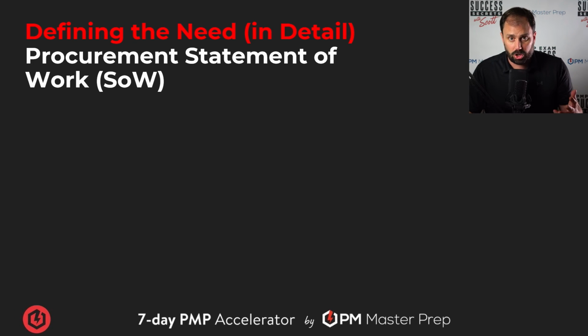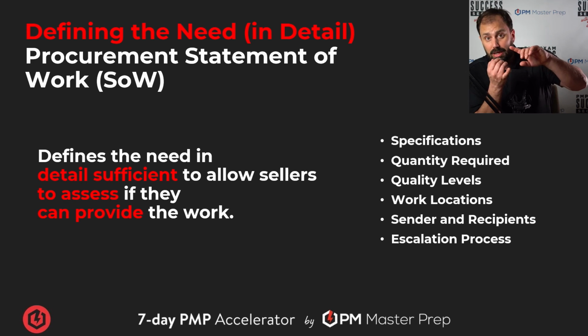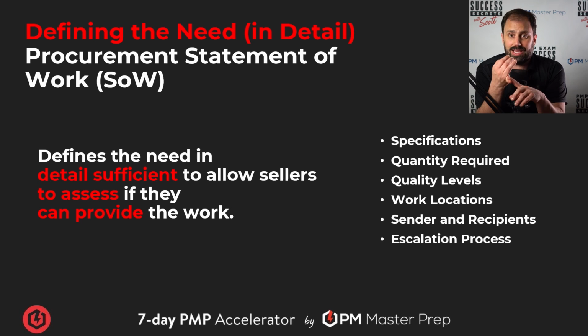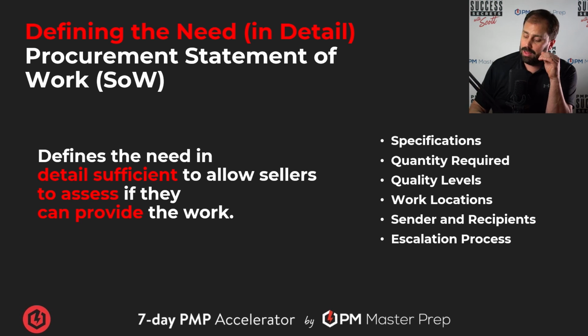The procurement statement of work defines the need, and you've got to make sure that it's detailed and sufficient so that the seller can know if they can do the work. So we've got to nail that down. Be very particular. What are the specs that we require? What quantities do we require? What quality levels must be maintained? Can they do it on site? Do they have to do it on site here? Whatever, made in America, I don't know. Sender and receipts: how does that work? And then what's the escalation process? It must be nailed down. When there's a problem, how is it handled? That's what we're talking about here.